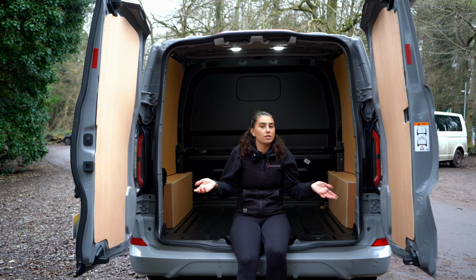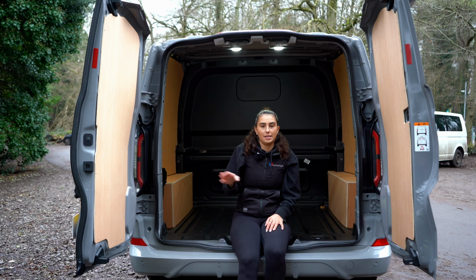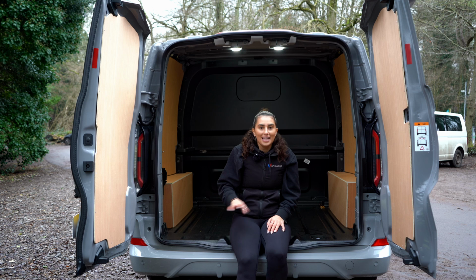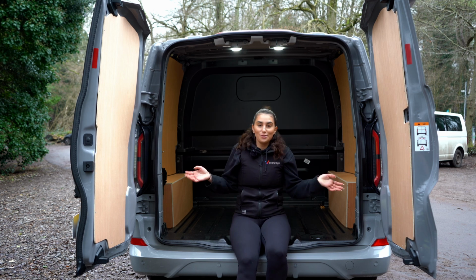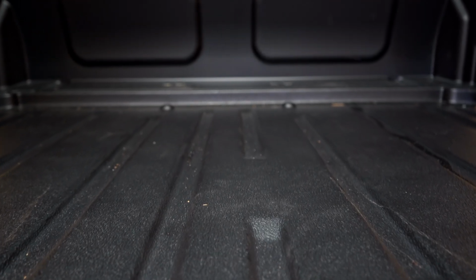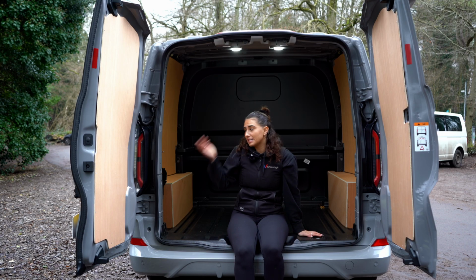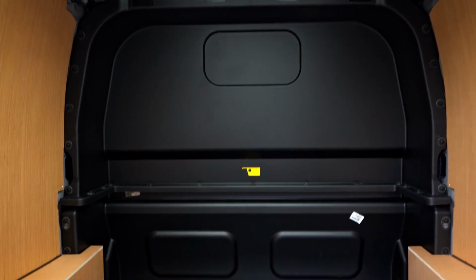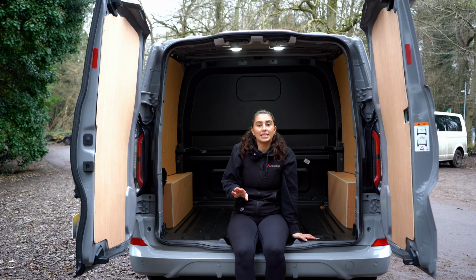If you're looking to maximise organisation, you can opt into Ford's customisable racking system, which makes sorting tools or packages a breeze. This will give you a way to keep your cargo secure during transit. Durability hasn't been overlooked either. The load floor is made of hard-wearing, non-slip material designed to withstand daily abuse, whether it's heavy equipment or constant foot traffic. The side walls have also been reinforced to protect against scratches and dents, ensuring your van stays looking professional.